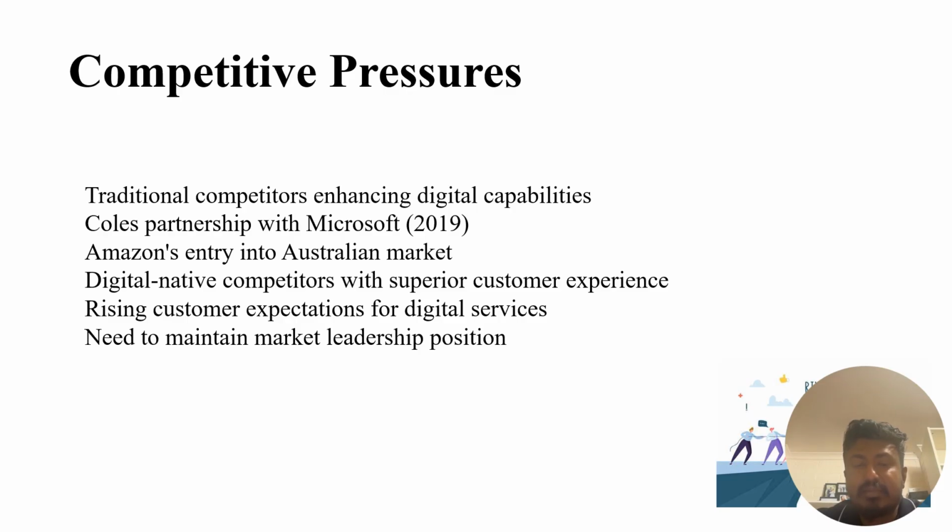Lastly, the competitive landscape was changing fast. Coles had already partnered with Microsoft, and Amazon was expanding its footprint in Australia. Customers now expected seamless digital services, and Woolworths needed to modernize and maintain its leadership.